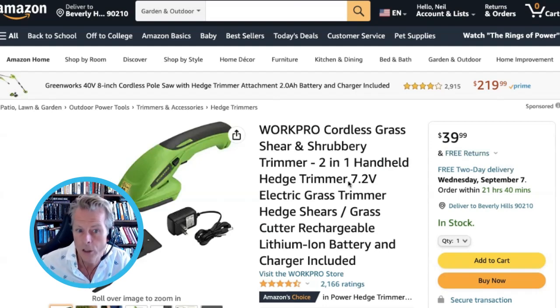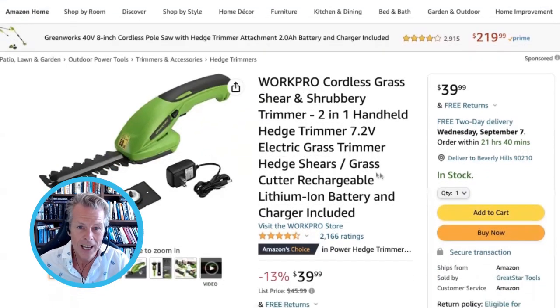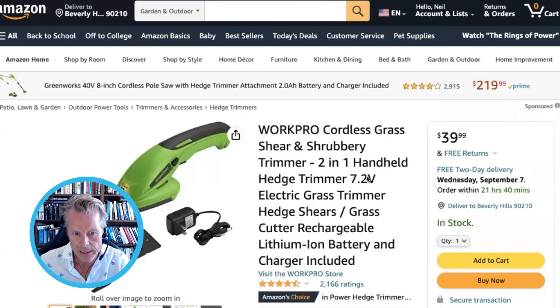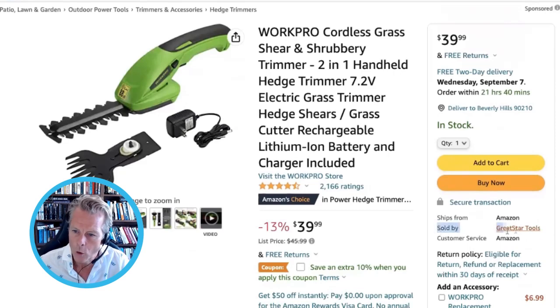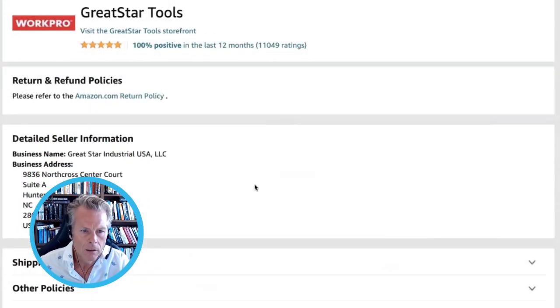So here we are with a potential product that you might be interested in. Notice there are no scantily clad females on this particular image. This is a grass shear and shrubbery trimmer by a company called Great Star Tools. Okay, so if I was wanting to source something like this from a great supplier, here's what I would go and do. So step number one, over here where it says sold by, that's where you want to focus. So this is the actual company, Work Pro. Wonder if it's going to be them. So we come down. Here's the seller information. This is Great Star Industrial USA LLC. So now we know that is a company based in the USA that's selling this product on Amazon.